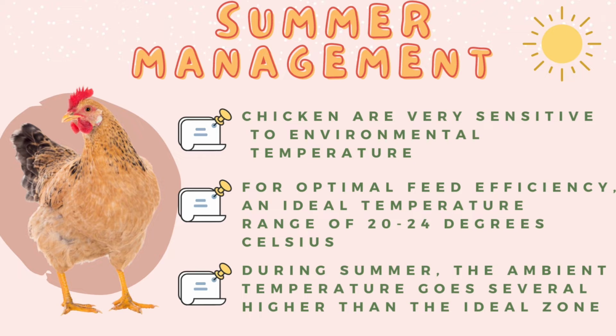During other seasons, especially during summer, the ambient temperature goes several degrees higher than the ideal zone, causing severe depression in the growth rate and egg production, thereby leading to great economic loss to the poultry farmer. By proper summer management, these losses can be overcome to a great extent.